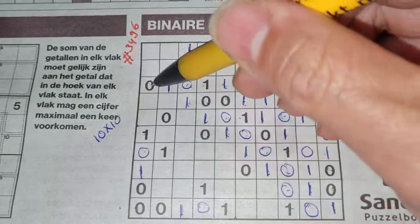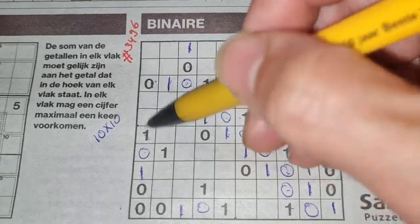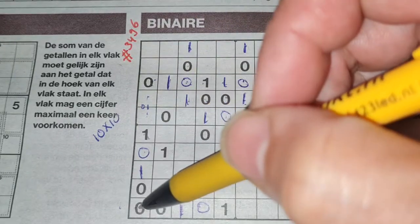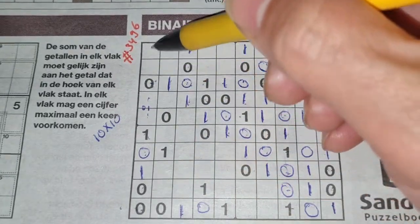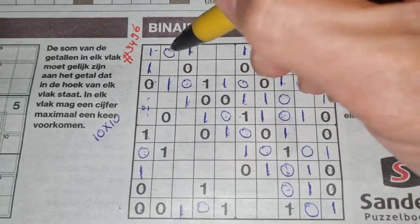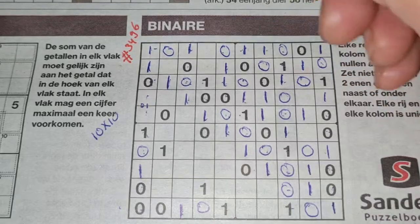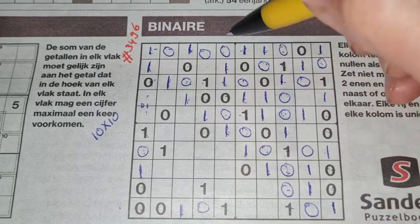One, two, three, 4. 4 O's. And I know between an O and a 1 with 2 empty boxes, there's always an O and a 1 there, but I do not know in which order. So we have the first O, second O, third O, fourth O, and the fifth O. So those 2 boxes should be a 1. Okay, between 2 ones comes an O. Double O, here one, there one. Double one, here no, there no. 1, 2, 3, 4, 5 ones. So the rest are O's.